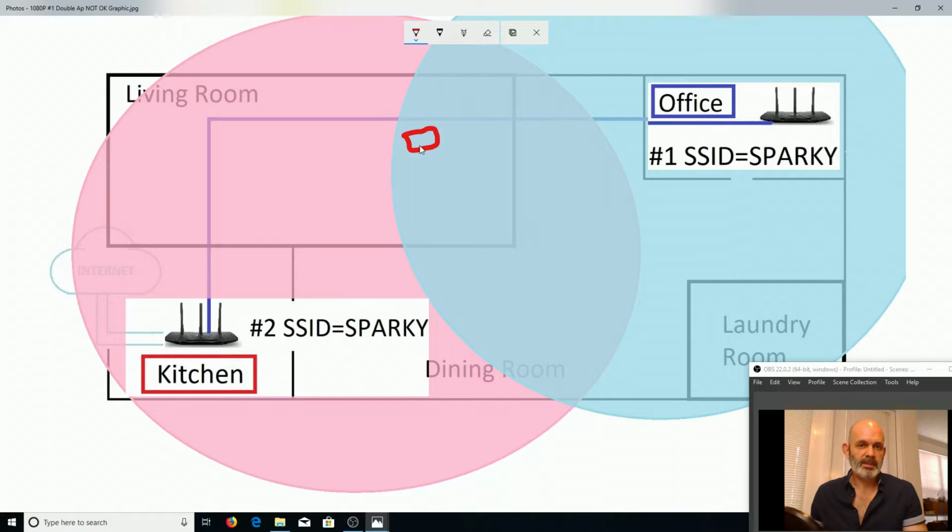So at this point when you're sitting in the living room, which Sparky are you connected to? Well, optimally you'll be connected to the kitchen one because that's the one that gives you the better signal because you're closer to it, right? But you're still close enough to the Sparky in the office to get a signal from it. So again, as I stated at the first of this video, the client doesn't look for signal strength. All it looks for is who's going to answer my call to connect first. So in this scenario, you don't know. Am I connected to this Sparky or am I connected to this Sparky? You don't know because the client will tell you every time connected to Sparky.